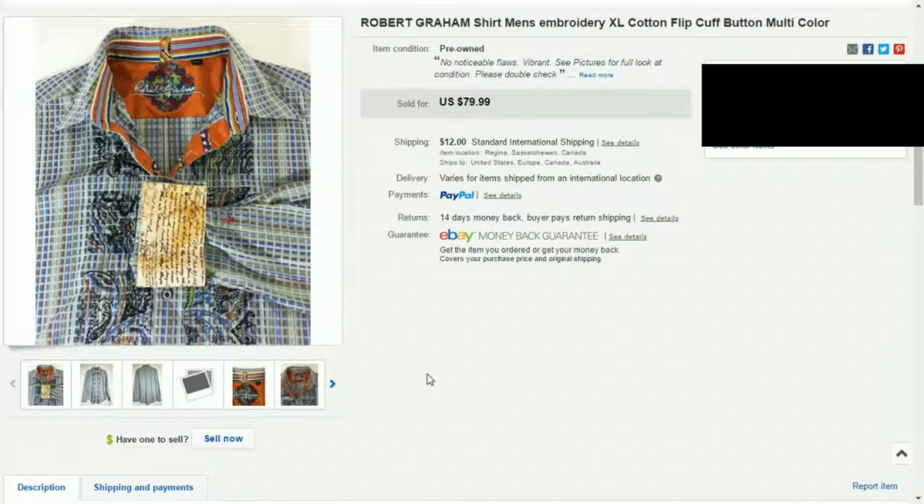Next item is this Robert Graham embroidered shirt, extra large. Robert Graham is my friend. I sell a lot of Robert Graham shirts, and I think I had this one listed for quite some time, so I took a best offer. You can see I had it listed for $79.99. It sold for $35, which is not bad for a shirt. I paid $7.52 for it, made $23.15 profit.